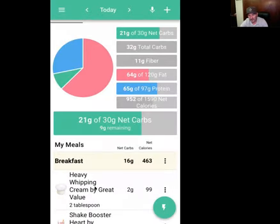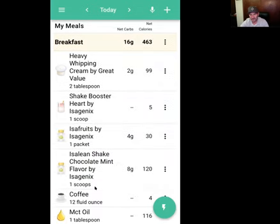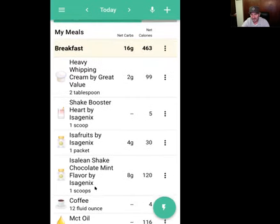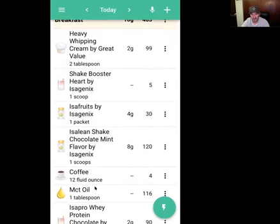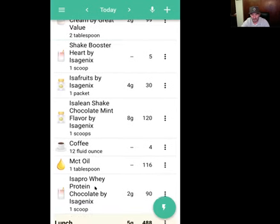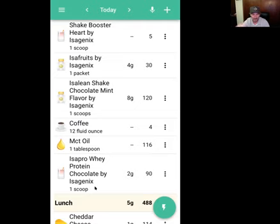Okay, back here. So what this app is going to help you do is track your meals. So you can see what I had for breakfast today. I'm just going to be a little transparent. Threw 2 tablespoons of whipping cream into my coffee, along with 1 tablespoon of MCT oil. And then I used my little whipper and whipped it up. Usually I shake a little bit of cinnamon on top as well. Love my coffee like that.